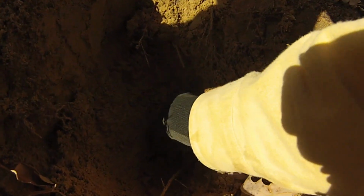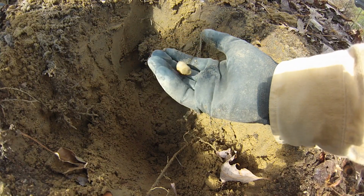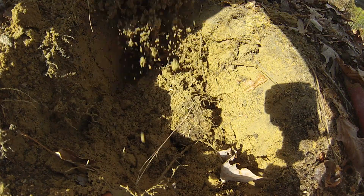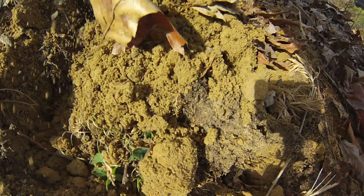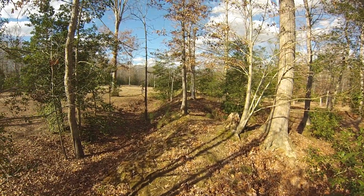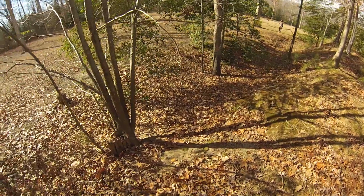Looks like a bullet. There you go. Look at that. Fired three-ringer. That's telling me there's still a lot in these trenches. It's just so rare that I get a chance to hunt trenches this deep and this pretty.